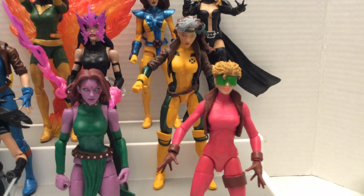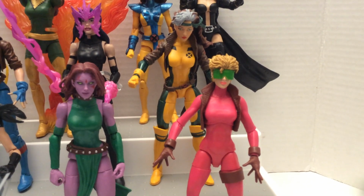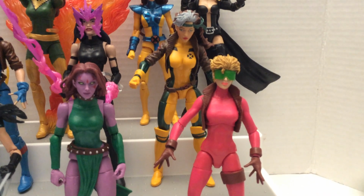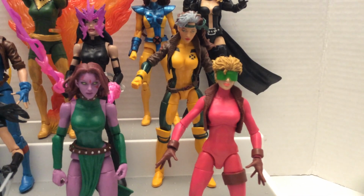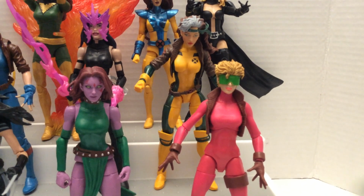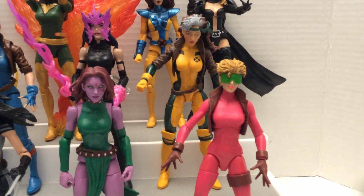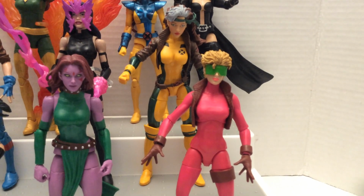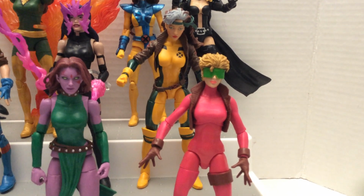This is one of 3 versions of Rogue that Hasbro has made, and this more closely resembles her classic look from the cartoon and the comics from back in the 90s. There are at least 2 more versions of her out there. One particular version, which has a very different looking costume, mostly green and white, came packaged with Pyro, an evil member of the Brotherhood of Mutants. At this point in time, I have only this version of her, and I do have some from the Toy Biz era, when Toy Biz used to make Marvel Legends, but those particular Rogues will be part of a separate discussion.